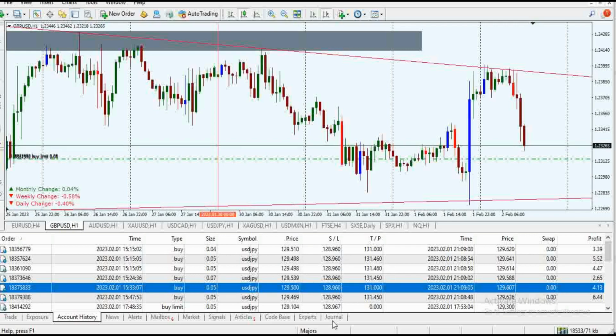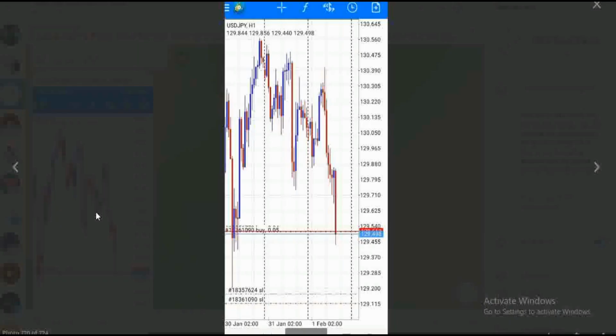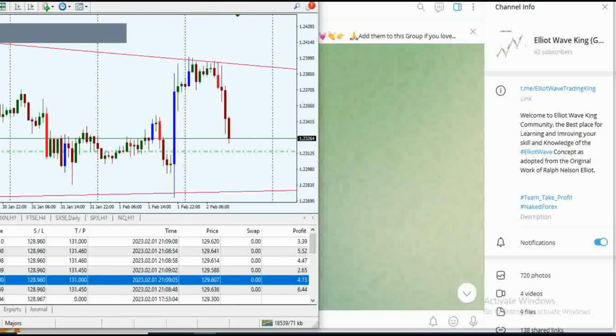I had a couple of positions there as well, so I was able to get on some profit, and this was the trade as well. So you can see that 129.49 yesterday was when I took the trade, and I had my stop loss just below here, so I was able to get out on some profit. Okay, so it wasn't a complete loss altogether, so I was able to get out on some profit yesterday.